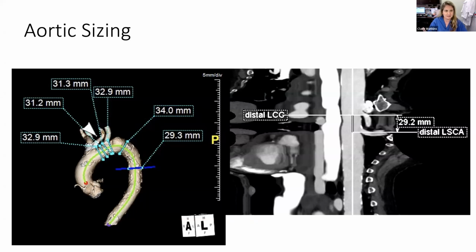And so Dr. Hughes mentioned the sizing a little bit. I'll show you how I sized this case. I measured at the distal edge of the left carotid and in centimeter increments beyond that. And an important measurement to take, like Dr. Hughes said, is that distal edge of the left carotid to the distal edge of the left subclavian. And in this case, it was nice and long at 29.